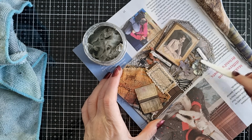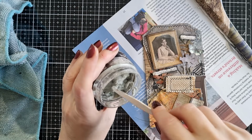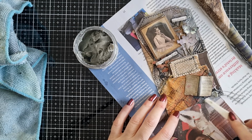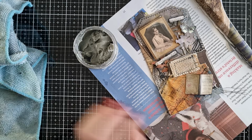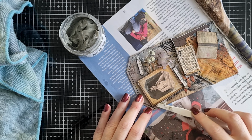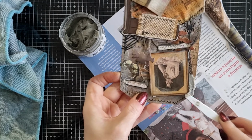I'm just adding texture because I really do feel like there's not enough texture on this. You guys might completely disagree with me, but there we go. Got a little bit there, maybe bringing a little bit down here as well. Again, if you've seen me use it, it looks very grey now, but when it dries, it goes almost translucent, kind of greenish, so it picks up colours and inks from underneath as well.